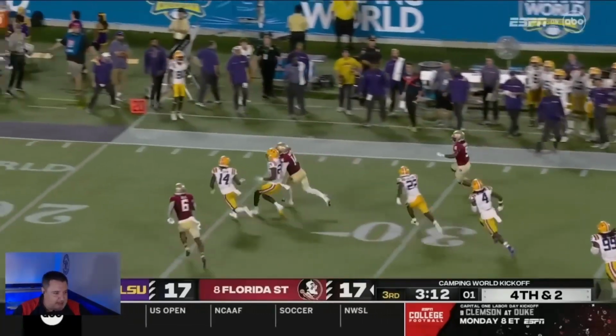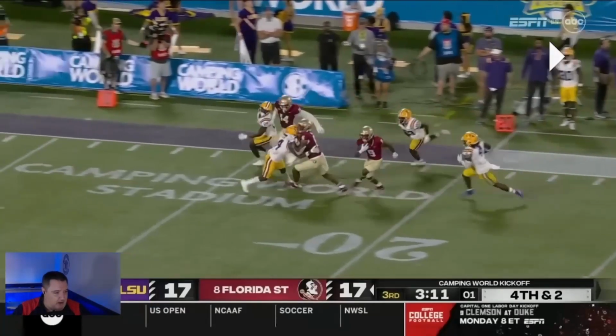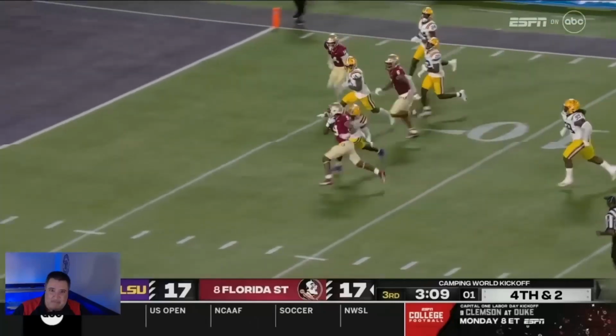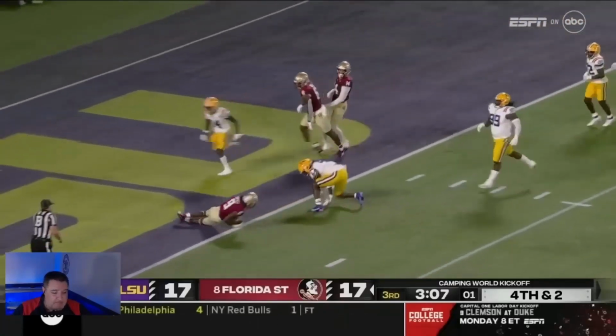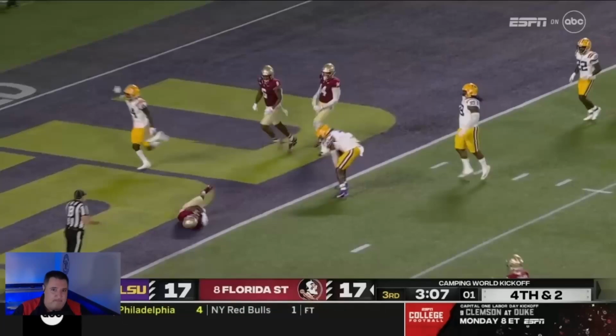It's a big play. And instead of maybe just getting a first down, maybe getting a stop, all of a sudden, Florida State's going to be first and goal. It's going to be basically at the one-yard line. They're going to punch it in next play, and off we go. Big play, and that's it right there. That starts the tsunami of Florida State.